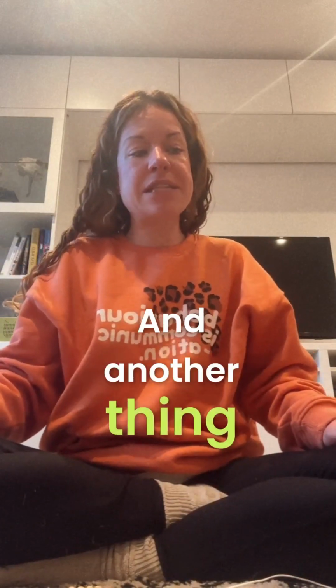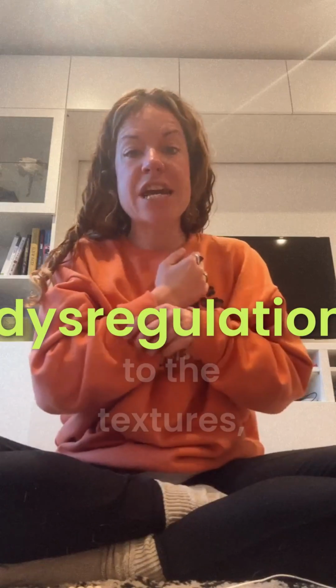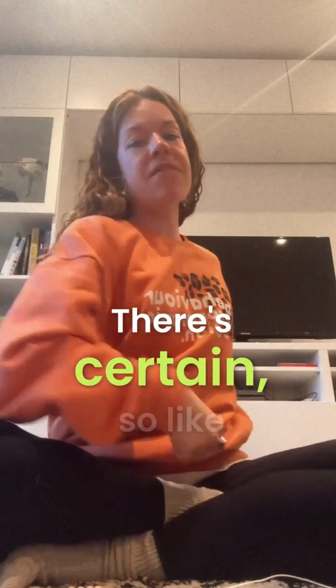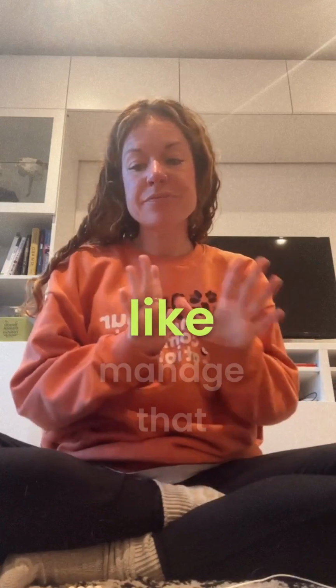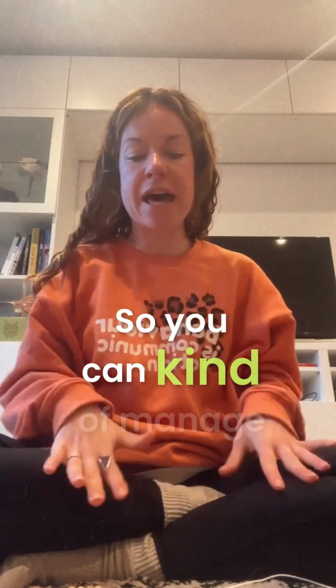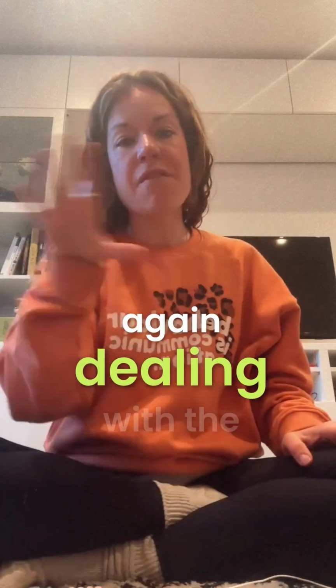And another thing I've seen, if it's the actual undressing that he is enjoying and it's not actually a dysregulation to the textures, then sometimes putting on clothes back to front can help. Having the zips at the back or velcros at the back can help manage that behaviour, so it's a little bit slower for them to get it off. I've seen that before as well, but ultimately that's again dealing with the after effect.